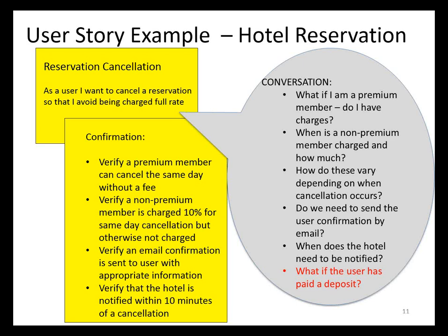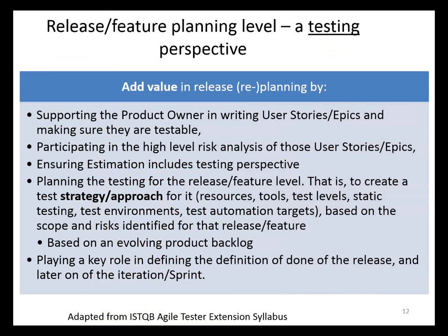Okay, release and feature level planning. I mentioned the idea that we typically don't have project test managers anymore in Agile teams, but the test competency around test planning and strategy I think can be problematic in Agile teams. I touched on that earlier. These points are adapted from the ISTQB, the new Agile tester extension, to the foundation level. And it mentions how testers or test team can add value in release planning and replanning in these various ways.